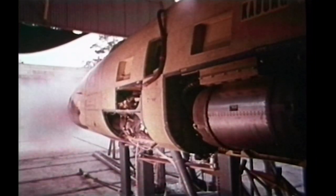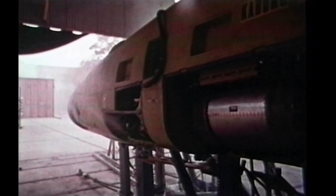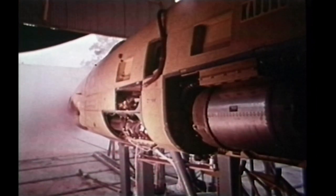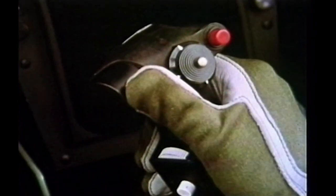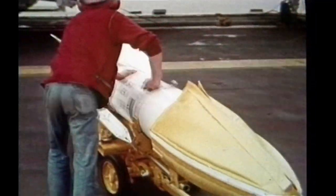The Tomcat carried a wider range of armament than any other fighter before it. The two 20mm cannons were for close dogfighting. Sidewinder and Sparrow missiles were for targets between the ranges of 2.5 miles to 13 miles. With an 80-mile flight capacity, the new Phoenix missile took care of long-range targeting.